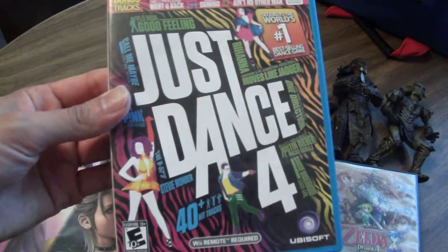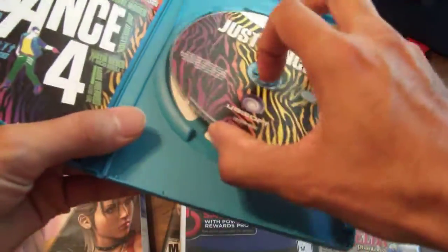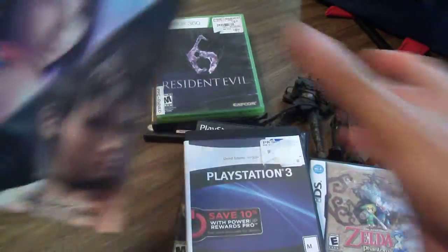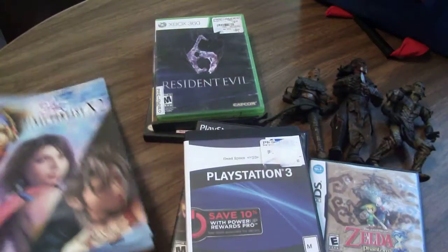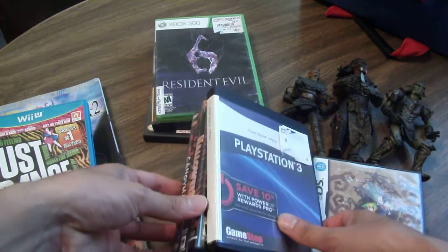Just Dance 4. And this is complete. This was never ever played. It's pretty nice. So this was like $2.99. And then I picked up a strategy guide for Final Fantasy X-2, and that was like $2. So there's that.